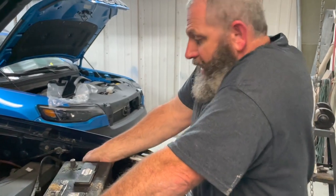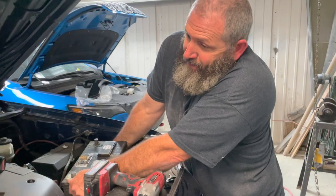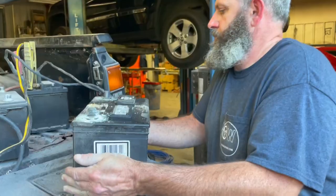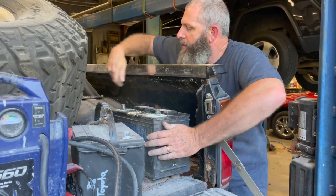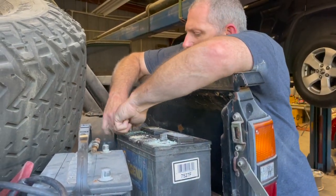And I think this battery is about too big for this truck. This is supposed to be like a group 24. This is not a 24. Jeez. You see the bed about fell off? Yeah. And then this probably ain't gonna do it. I hope it does.